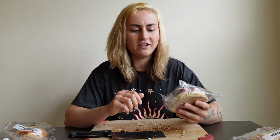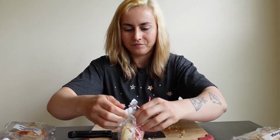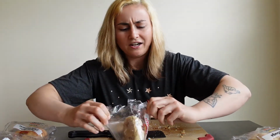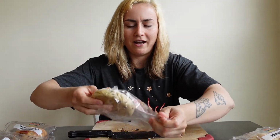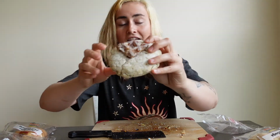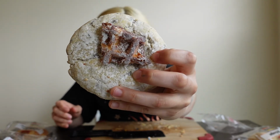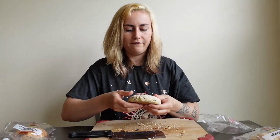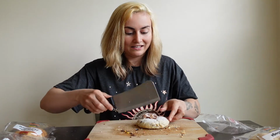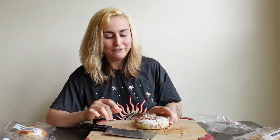Now, the last one, the wild card, super over the top kind of a cookie that I just really had to try. It's called the Ultimate Breakfast. I don't remember too much about it, but I did remember that it has a waffle on top, covered in powdered sugar. And it feels very nice and soft in my hands. I'm excited to cut into this and see. It smells like breakfast.